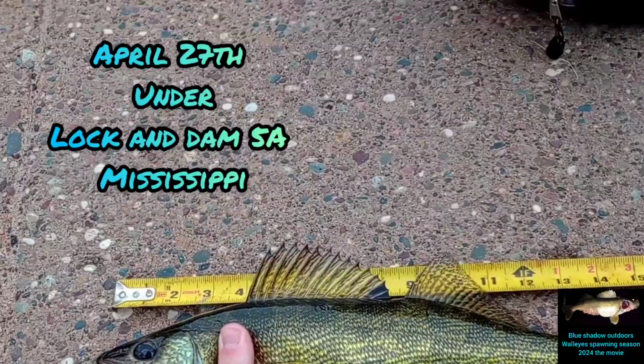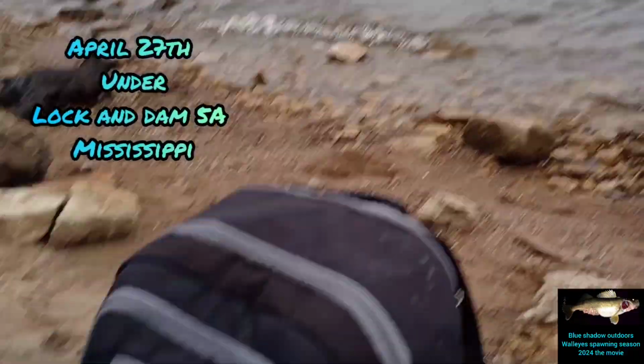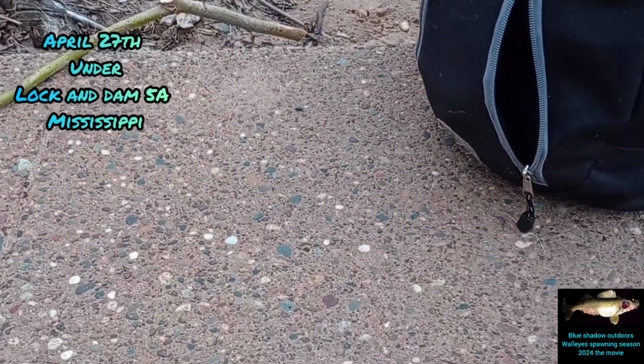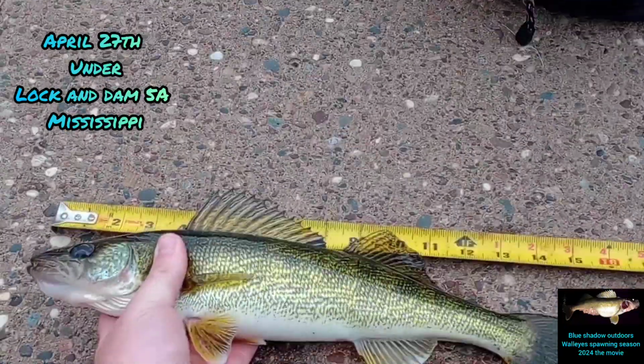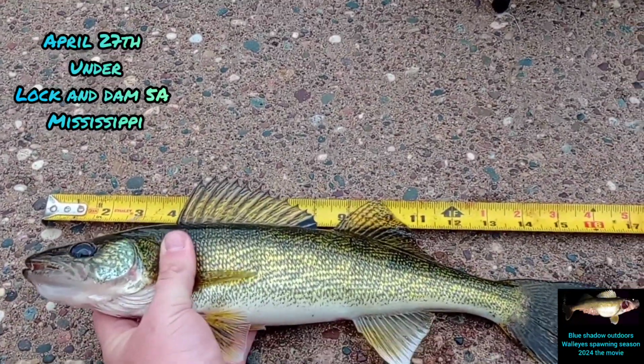16-incher, first keeper. We're back out here below the dam, going after these post spawns. Nice eater right there. There we go, first one.